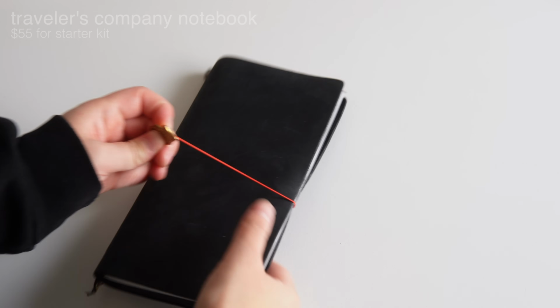The last stationery favorite I have is something I got into within the past few weeks, and that is the Traveler's Notebook.